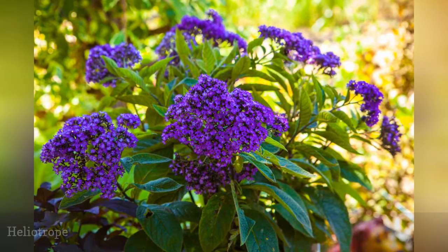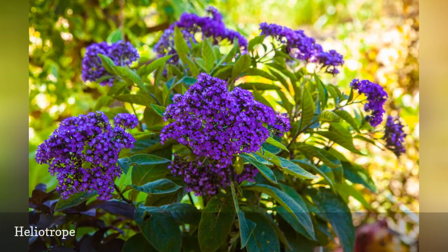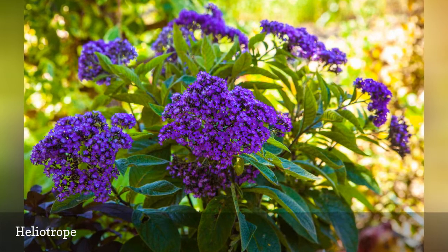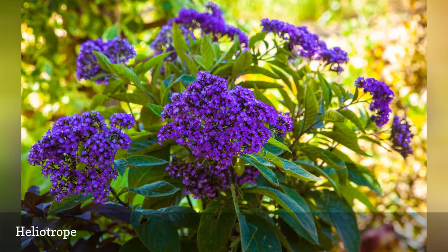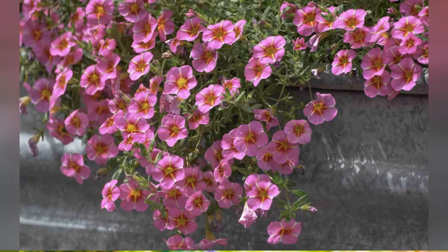What's better, the sweet vanilla scent of Heliotrope, Heliotropium, or the showy violet blossom clusters? Grow this Peruvian native in full sun or partial shade, and decide for yourself. Moist, rich soils yield thriving plants for your patio.